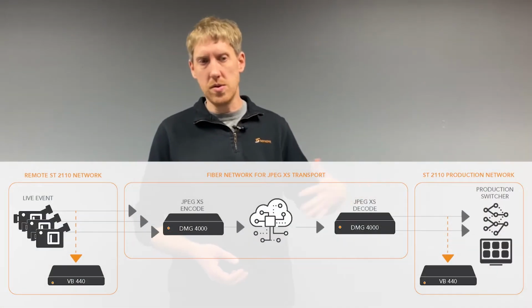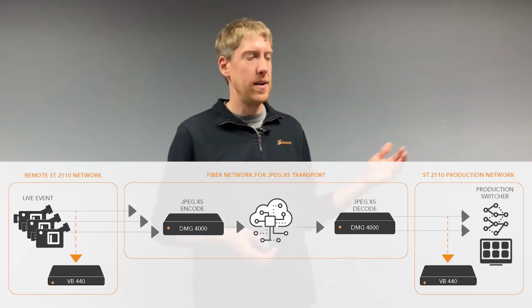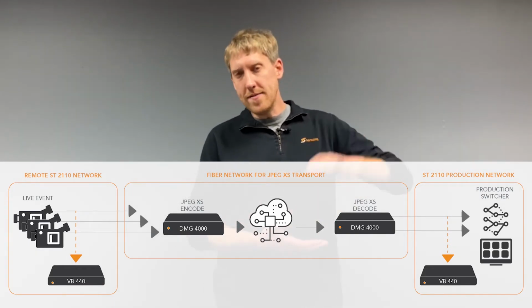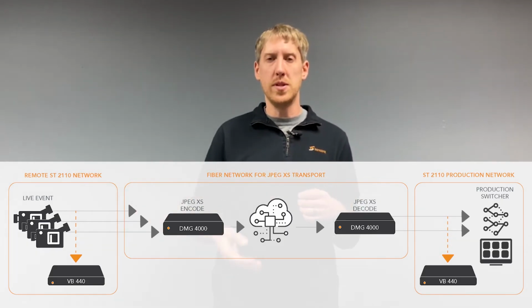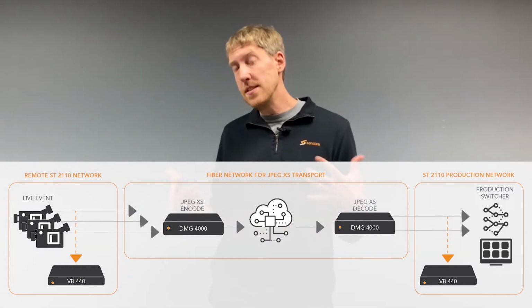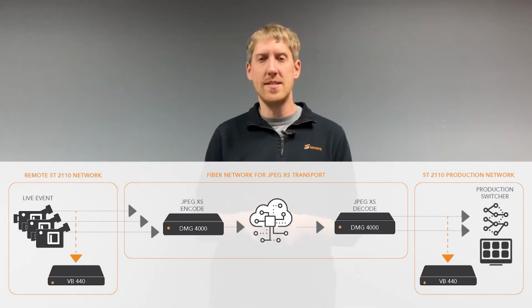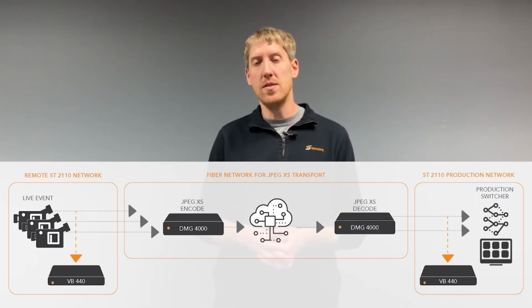What that means is that we're able to ingest those SDI feeds from live camera feeds in venues or sporting events and things like that, bring them in either SDI or 2110, drive down that bitrate with JPEG XS, and then be able to backhaul that for remote production or directly into your production workflows. And if you need to decode that JPEG XS right back to SDI or right back to raw 2110, we're able to do that on the other end as well.